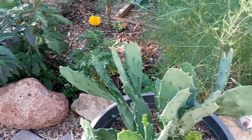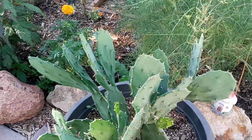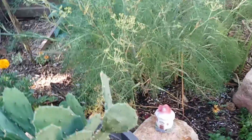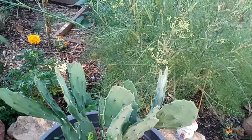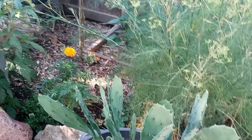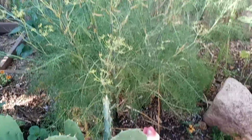And I do got to try, I think, what are they called? Nopalitos. But I'm not sure when to harvest the pad for that. So I got to do some research on that as well.